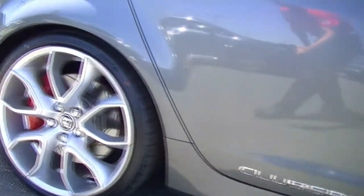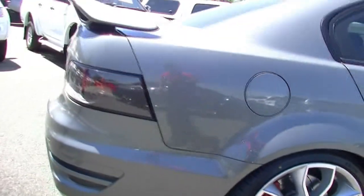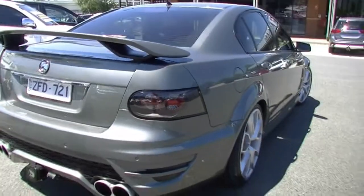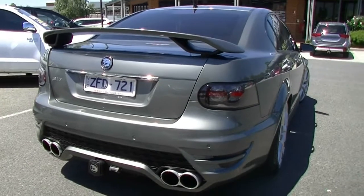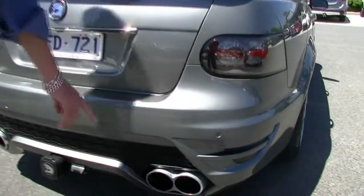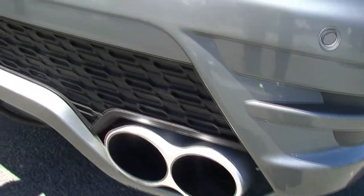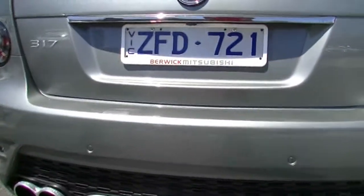And as we move down the car, as you can see, the paintwork, presentation, all around this car. I've had a really good study of this car, spent a fair bit of time looking at it in my garage last night as well. As we get to the rear of the car, there's a few things I want to point out. It does have the Walkinshaw exhaust from the catalytic converter back, so certainly gives it a really good note, which we'll demonstrate to you a little bit later.